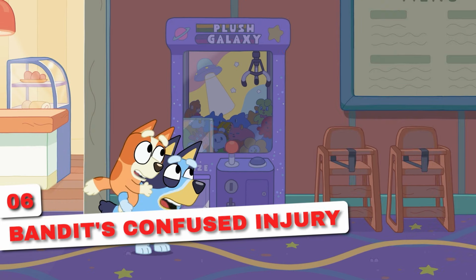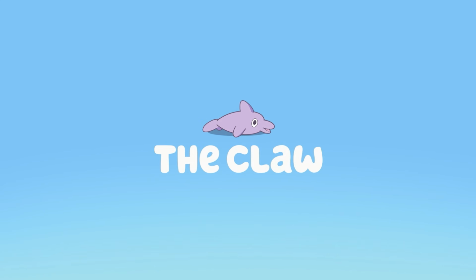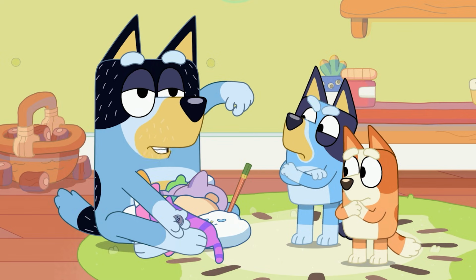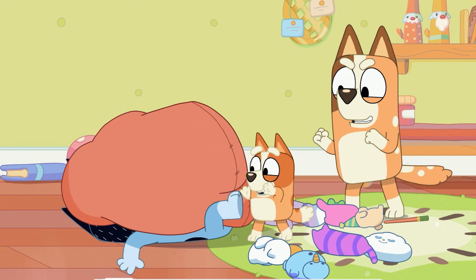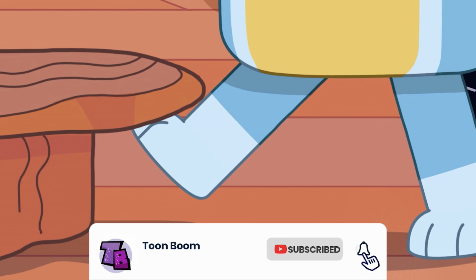This mistake is absolutely hilarious, and poor Bandit is the victim once again. In the episode The Claw, Bandit is playing a game of pretend with Bluey and Bingo, acting as a claw machine. After the kids attack Bandit for not letting them win the bottomless bowls of ice cream, he bumps his leg on a table.